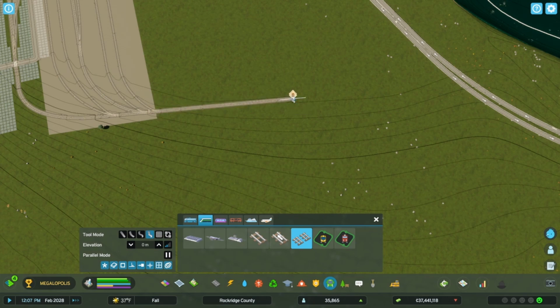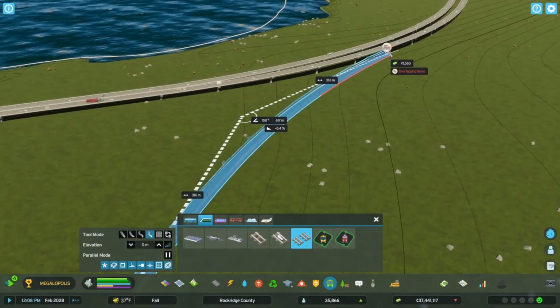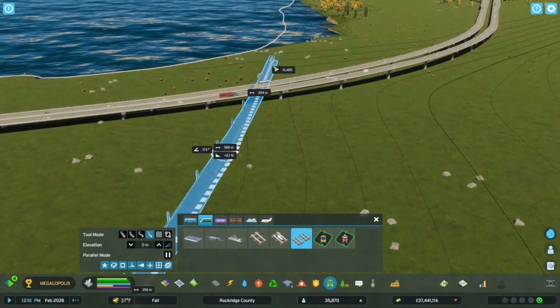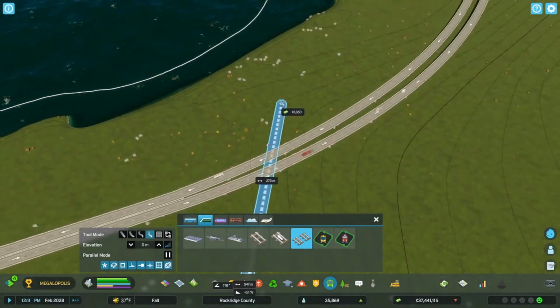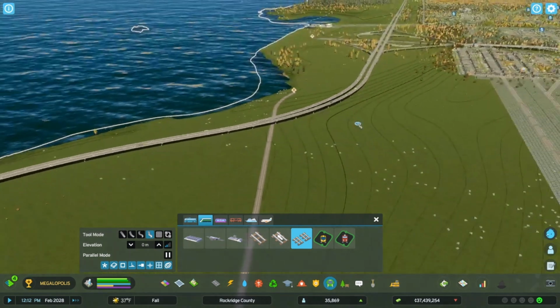All right, so we'll shoot this off this way. Then let's kind of follow. We might be able to sneak it underneath the highway right here. I didn't realize the highway was elevated. Can we get that underneath? Oh, heck yeah, we totally can. So let's just have this sneak off this way and start to follow the coast. We'll leave that right there.